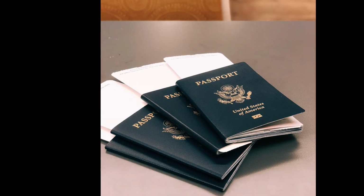Number 1, check your travel documentation. Is your passport good for at least 6 months after the date of your return? If not, it's time to renew that passport. Also, did you know it is now required if you're traveling to the UK that you have a visa? Even if you're having a layover in Heathrow, you have to have a visa for the UK.